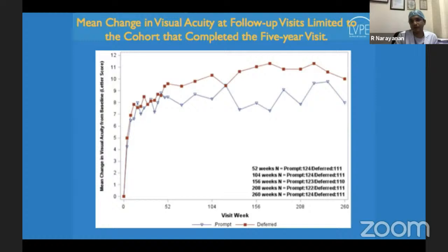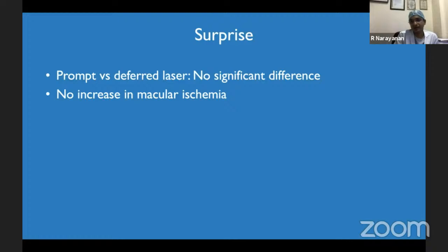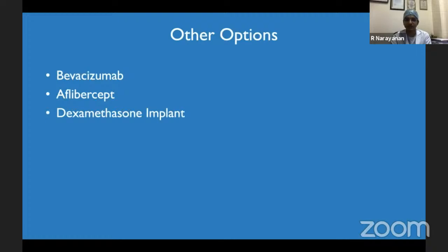Again, here you can see the patients who had deferred laser, that is beyond 16 weeks, is only when they were eligible for laser. And even in the deferred laser, many of the patients did not receive any laser at any point of time. The unfortunate thing was even the number of injections was not reduced in these categories. And also, there was earlier anxiety or fear of increasing macular ischemia when we repeatedly gave anti-VEGF injections in the eye. There was an apprehension that anti-VEGF may increase macular ischemia, but that was not the case based on the fluorescein angiography.